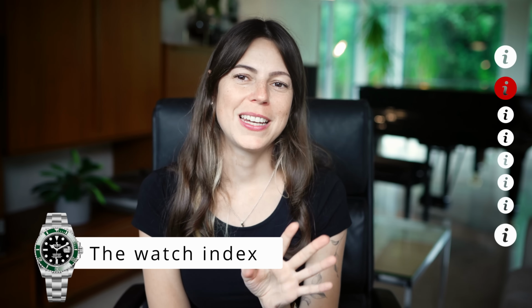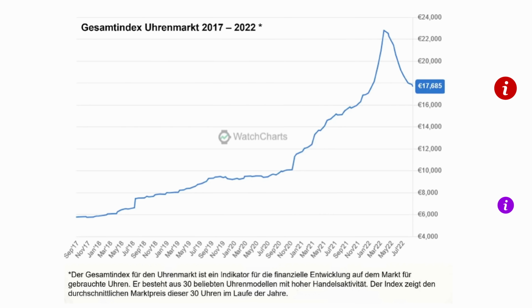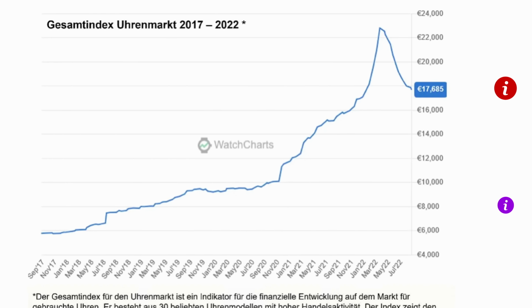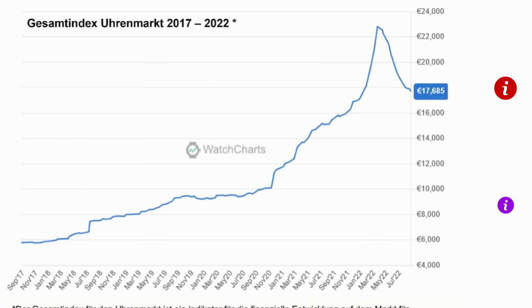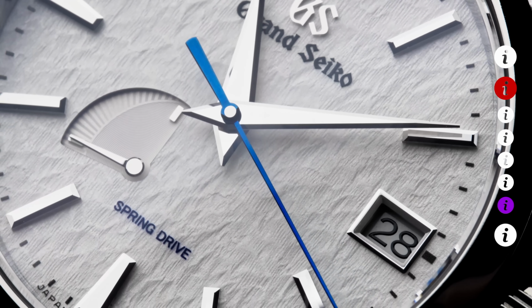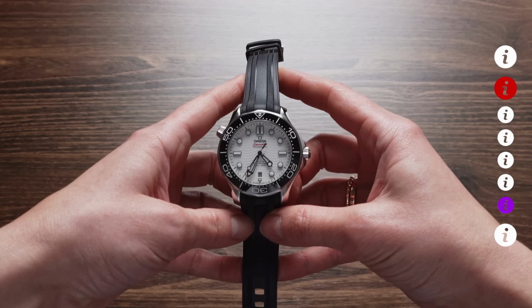But let's take a look at the last example that I think is best to represent the whole schlamassel. My last example is the watch index in general. On a site called Watch Charts, which I have taken this image from, we can see 30 of the most popular watch models and their average resale value over the past couple of years. And I think that makes for a great starting point to look at the overall development of the watch market.